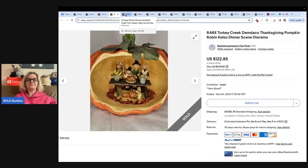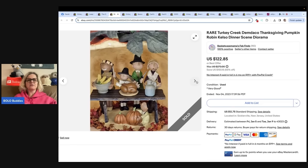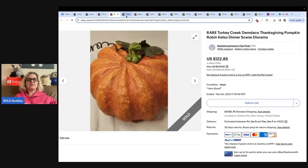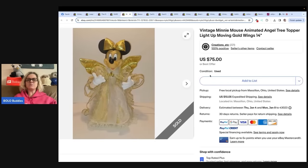How cute is that? Did we look at the pictures? I don't know that we did. There it is. All right. The next one is this vintage Minnie Mouse animated angel tree topper.